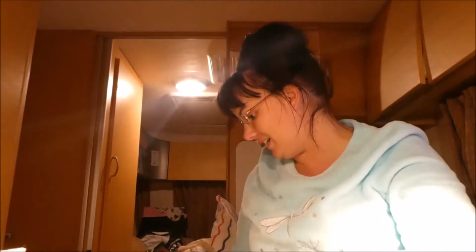Back in the van, going to settle down for the night, and I broke a nail. My nail came off. So I'm going to have to get that fixed on Tuesday or Wednesday, which is a bit of a bummer. Thankfully it didn't hurt, so that's not too bad.